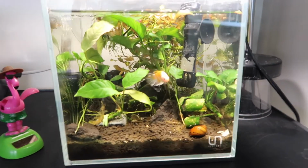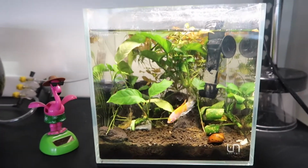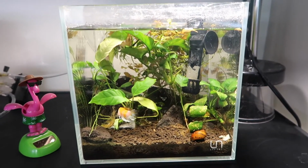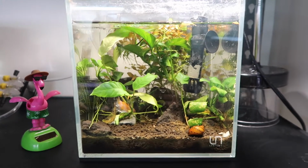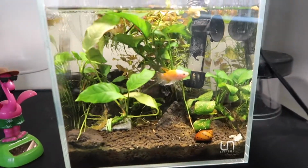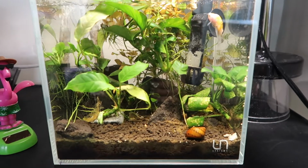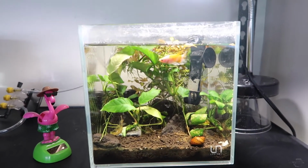This is Pacha's tank. Say hi, Pacha. It's a 2-gallon tank, heated and filtered as well. And he's in desperate need of a rescape. I've just been storing my Anubias in here for now. But I think I'm just gonna rearrange the stuff to make it nicer for him, not really add more stuff. He's got a snail in there too. Alright, next tank.